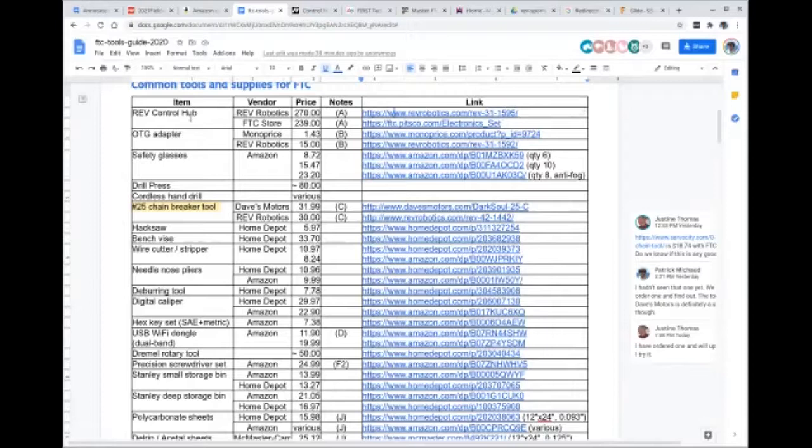I have a theory, I don't have any proof of it, that certain smartphones might be faster than the control hub in terms of their processor power. But again, I don't have any benchmarks on that. So if you absolutely need faster processing speed, then maybe it might be worth considering the phone approach. But that adds so many other complications that I think it's worth just trying to make the control hub work.